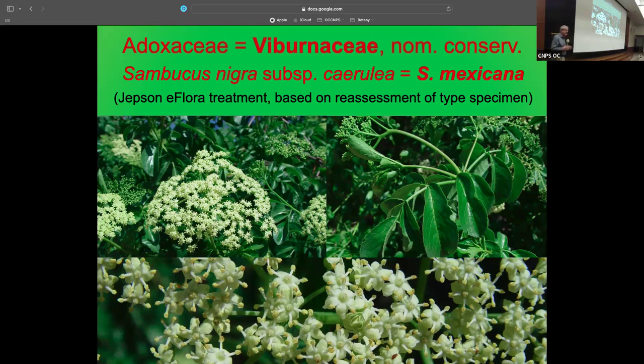It used to be Caprifoliaceae when I came to California, then Adoxaceae, now it's Viburnaceae, the viburnum family. This is based on nomenclature. That's a conserved name. So this is based on the interpretation of the Jepson E-flora.